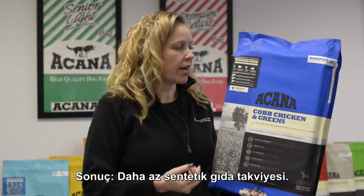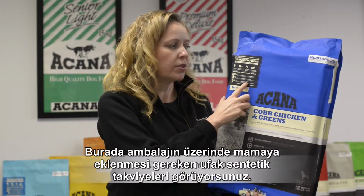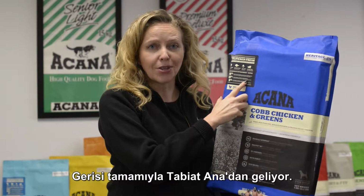The result of that is less synthetic supplementation. So you'll see here on the bag, only 1 synthetic supplement added to this food. The rest is coming from Mother Nature.